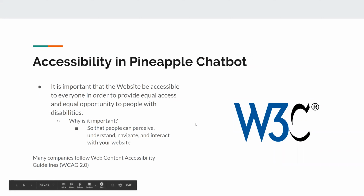To add on to making better changes to our website, besides making it more mobile friendly, is also making the website more accessible. Making the website more accessible is important because we want everyone to be able to use it equally.